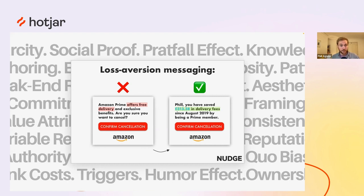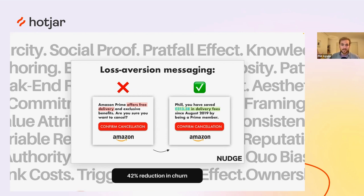And loss aversion will kick in when I see that message and make me more likely to resist leaving the platform. And Richard Chataway, a wonderful behavioral scientist who wrote the book Behavior of Business, he looked into this with Amazon and found that that message resulted in a 42% reduction in churn.